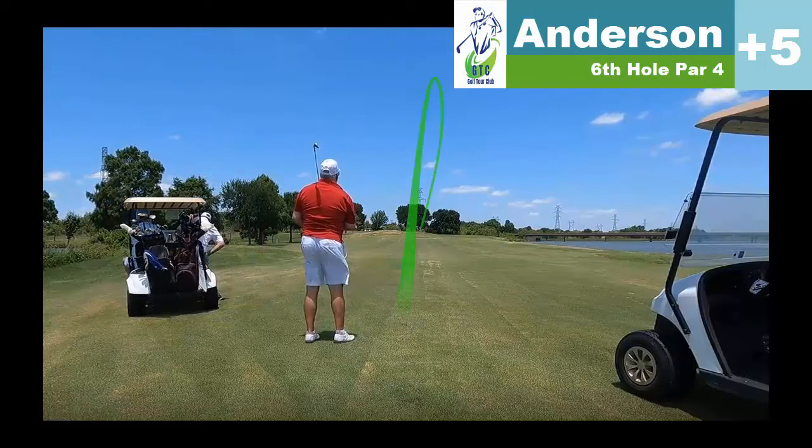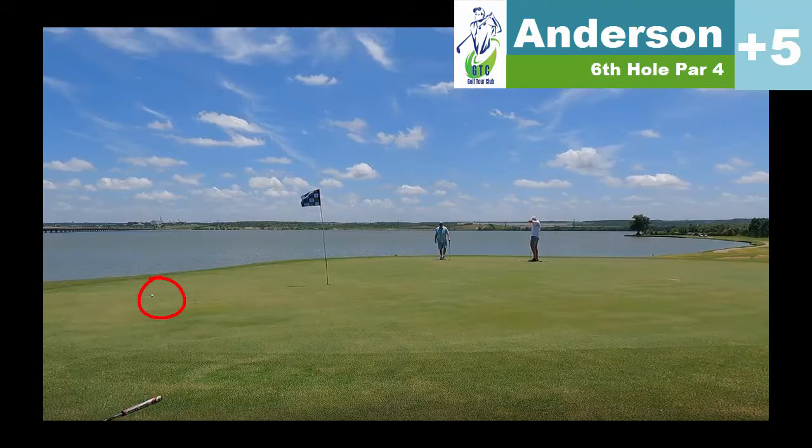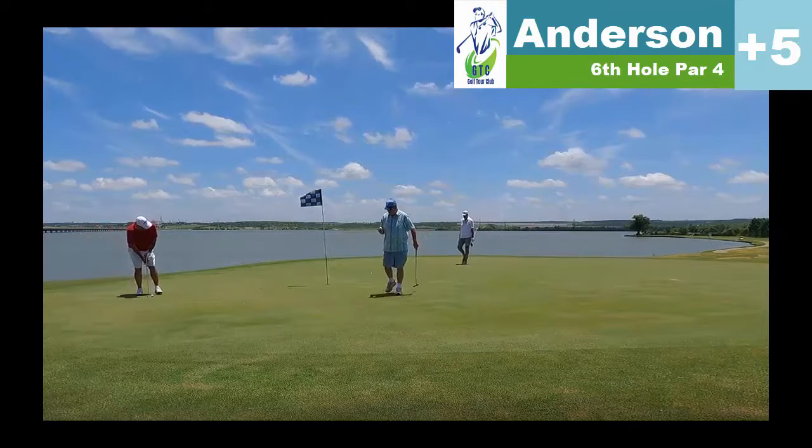Now I know that that tracer looks a little funny, but I actually hit it down the hill. Now watch really close. There it is. You see that ball that just came up? I actually had to hit it up the hill from there. And here I am going to putt it in for par.